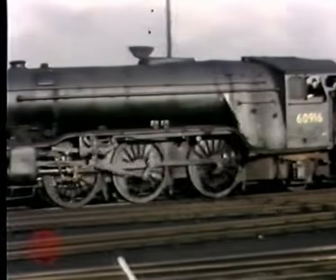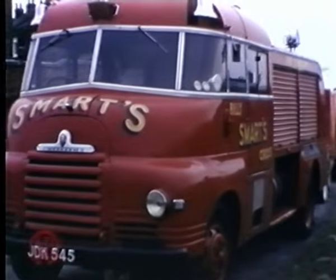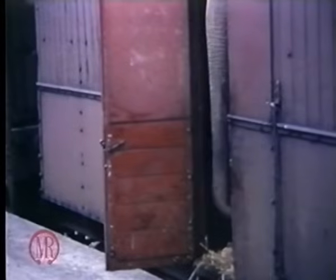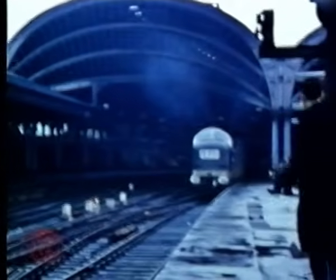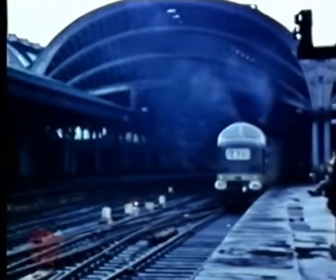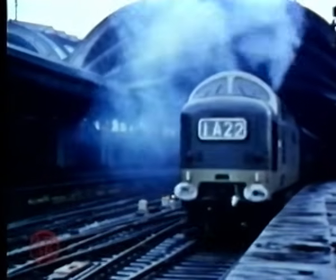At Church Fenton we look at operations in 1957, filmed in black and white. Locos seen include unrebuilt B16s, D49s and K3s. We watch a circus unloading its animals in Holgate Cattle Dock. We look at York Shed and Station, and watch and listen to the sights and sounds of British railways in a bygone era.